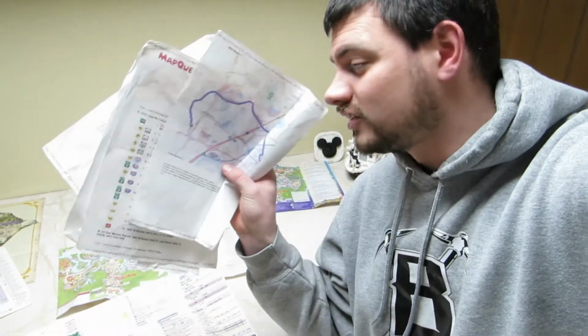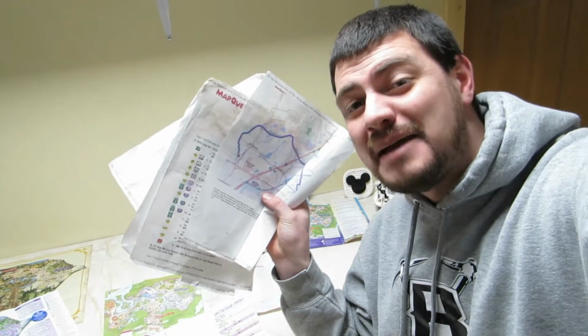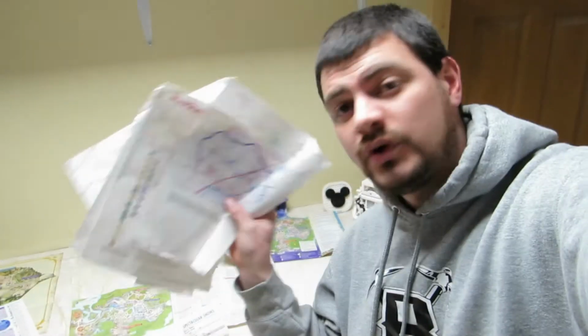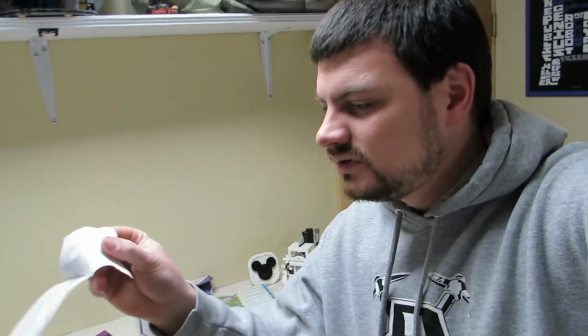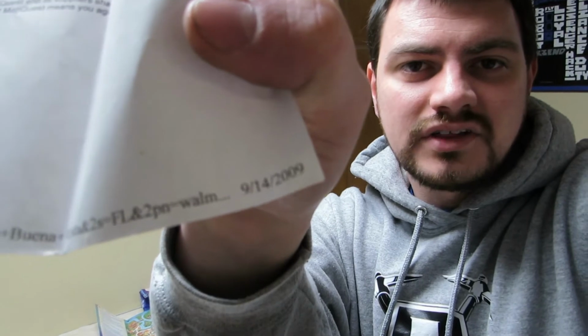Now this one's interesting. This isn't really a map of the parks, but this is actually a MapQuest printout from when we went in 2009. At that point, we actually lived in North Carolina. We drove to Disney World in 2009. Typically, we will fly. We're in Pennsylvania now, so it's a little bit of a longer drive. But these are my MapQuest printed directions right here on the bottom. Printed on 9/14/2009. That's kind of neat that I still have that.